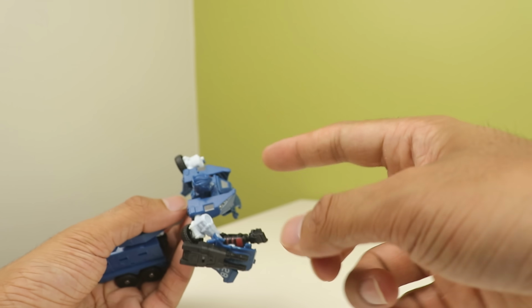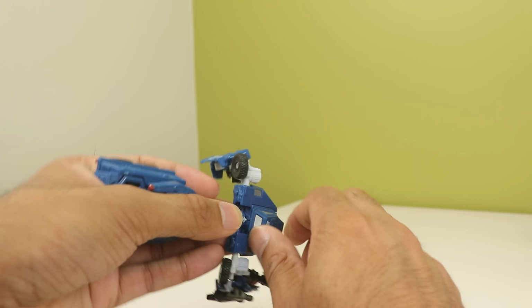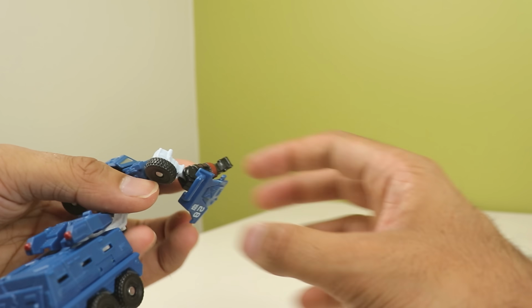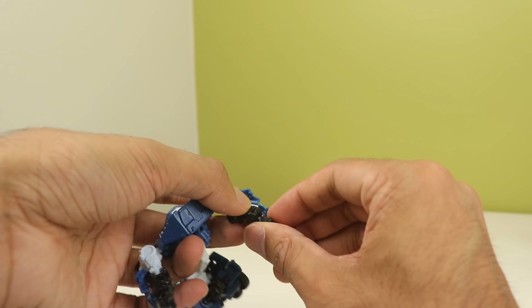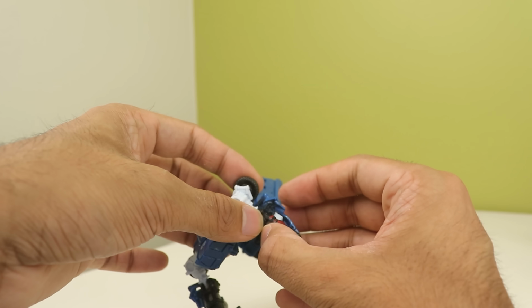Now we work on the front. This is the annoying bit. So you fold this part up, and you flip the bumper down, and you rotate the cockpit. And then, well, we're gonna remove the gun. And then it becomes arm time. So I find it easier if I like rotate the hands 180 degrees. Then, oh, that fell off. 3mm clips, ladies and gentlemen.